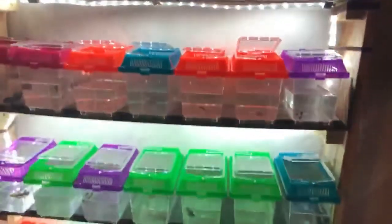I don't know how bad the glare is. On my end, it looks really bad, the glare on the fry rack here. So I'm going to turn around and turn you guys around so you can see it better. Oh, excuse my finger in there.